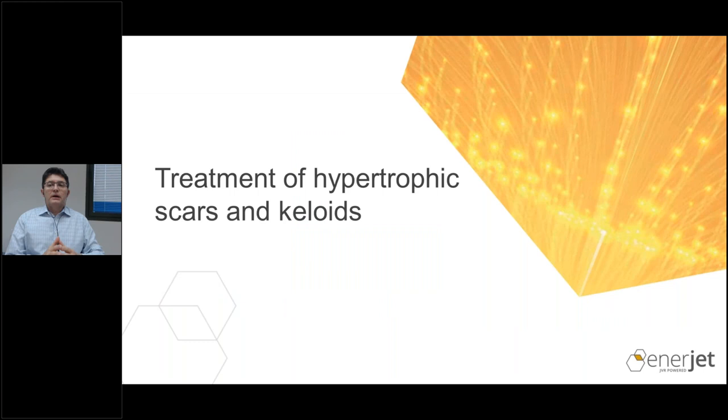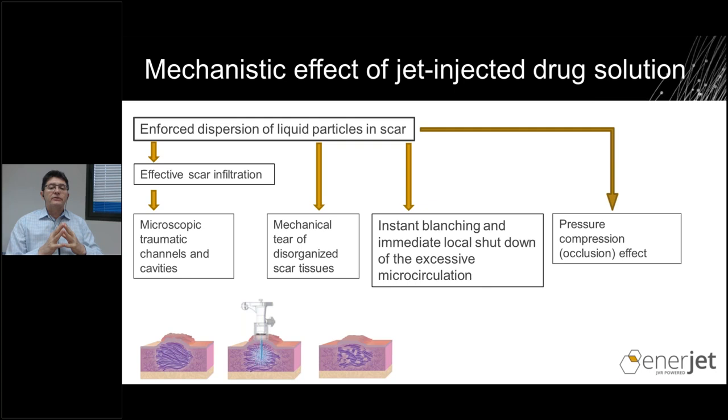Now let's move to treatment of hypertrophic scars and keloids. The mechanistic effect of jet injection can be represented as a direct damaging effect of the jet injection and dispersion of the material inside the scar. With the pressurized jet, we achieve effective scar infiltration, and the spread of material inside the scar creates thousands of microscopic dermal channels and small cavities that loosen the tight structure of the hypertrophic scar or keloids. Also, this dispersion of these tiny nano bullets creates a mechanical tear of scar tissue.